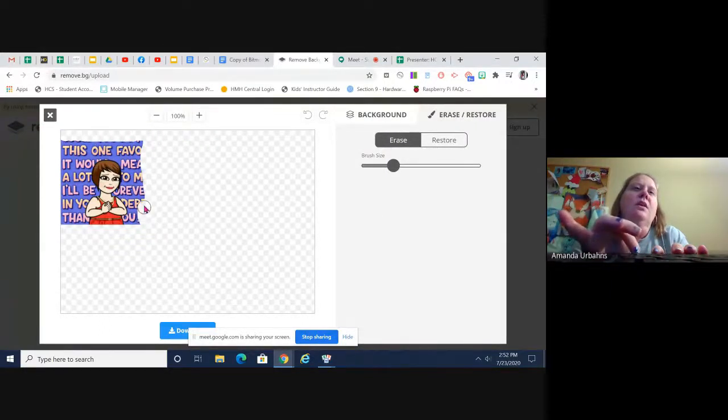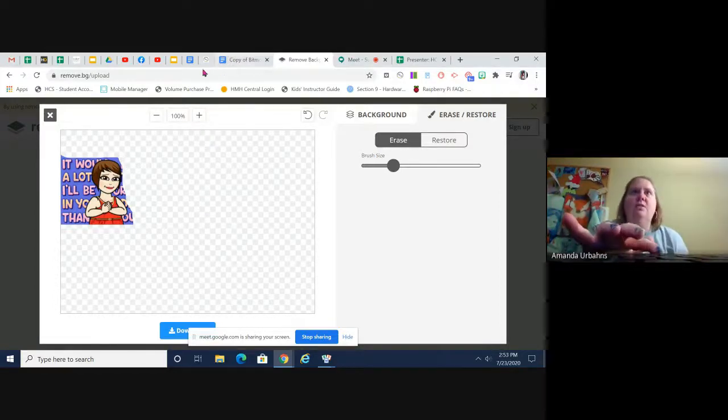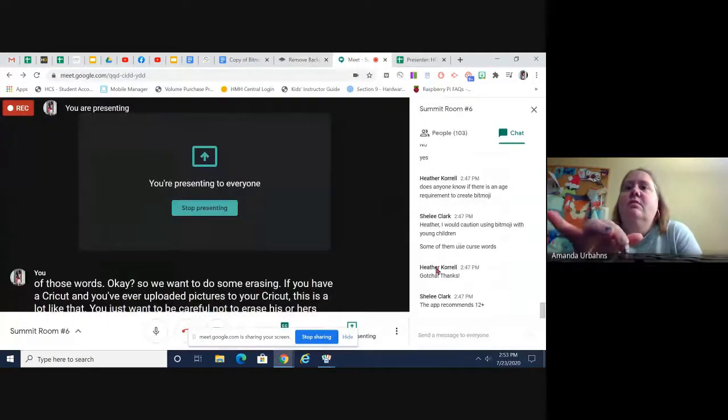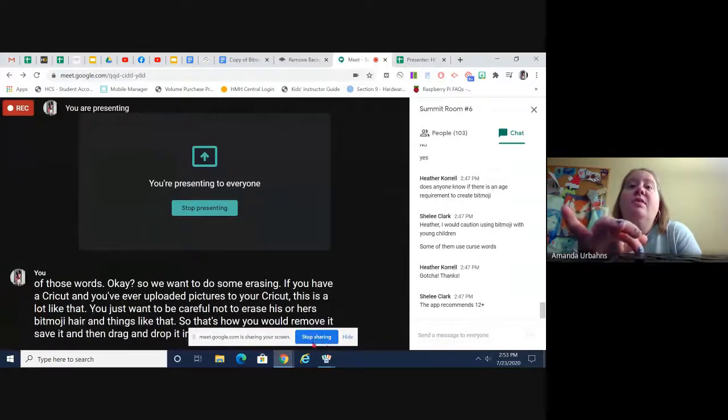Okay, if you have a Cricut and you've ever uploaded pictures to your Cricut, this is a lot like that. You just want to be careful not to erase his or her Bitmoji hair and things like that. So that's how you would remove it, save it, and then drag and drop it in your slide later. So at this point, I'm going to stop sharing, and I'm going to give you guys time to explore, play around with it, ask questions, and we'll go from there.